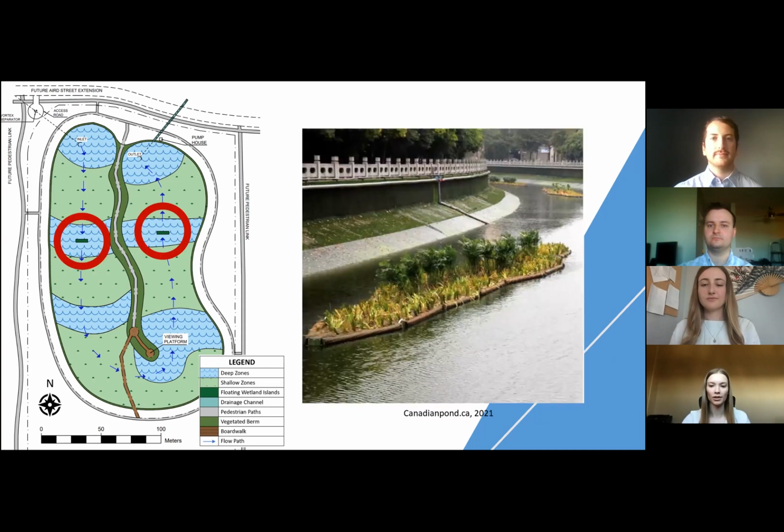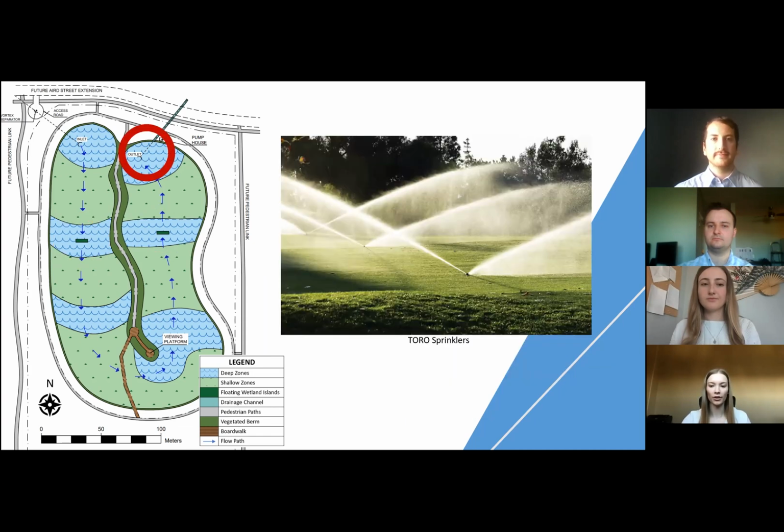Within the deep zones, floating wetlands islands will be added, which are mats of vegetation. The water flows through the root zones, allowing for more filtration and nutrient cycling. Surrounding the wetland is a vegetative buffer, which provides erosion control. Once the water has traveled through the wetland, it can be pumped out for irrigation use, saving costs for the university. A drainage channel acts as an emergency outfall in the event of flooding.